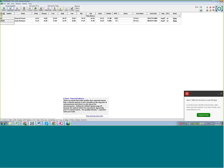Okay, these are prime non-movers. These are stocks that are expected to stay within the range of what the options are pricing in. So basically, you put a straddle on these. With the prime movers, you're expecting that even after the vol crush, it's going to move outside of the straddle, of course. The opposite is true with the non-movers. So these are for calendars or for naked straddles. Naked straddles take a lot more capital to put on.